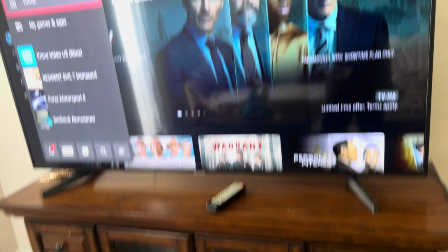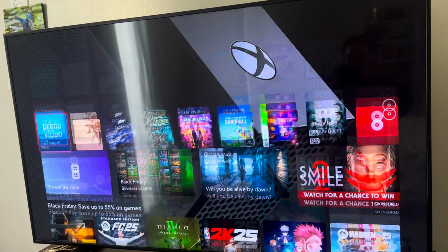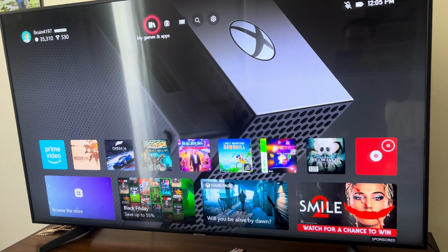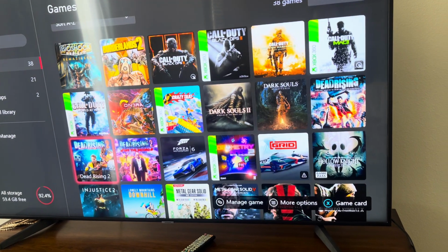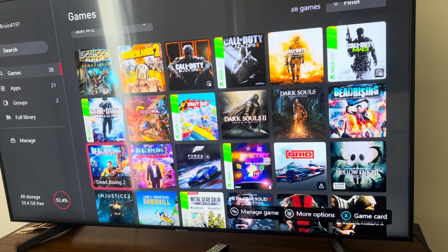But yeah, the One S is still a pretty powerful machine if you like games like Hollow Knight, even Doom. It's all 60 FPS. So this mid-gen upgrade by Xbox still holds up very well today.